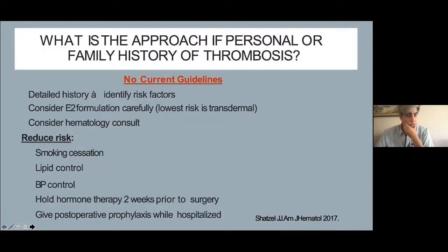So what do you do? So what do we do about this? We assess for risk, and we reduce risk wherever we can. Strongly encourage smoking cessation. I screen 18-year-olds for lipids.